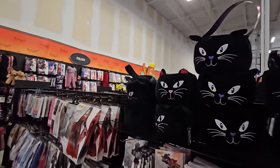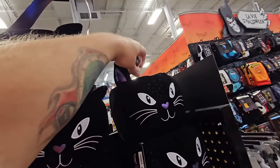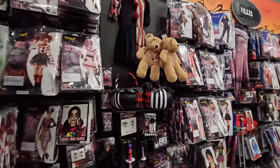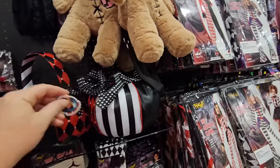Here's some cat buckets. Let's go ahead and leave some stickers in those. If you guys come in looking, they're in the cats. And I'm gonna leave a couple in these buckets over here, right below the teddy bears. We'll put one in there, two in there.